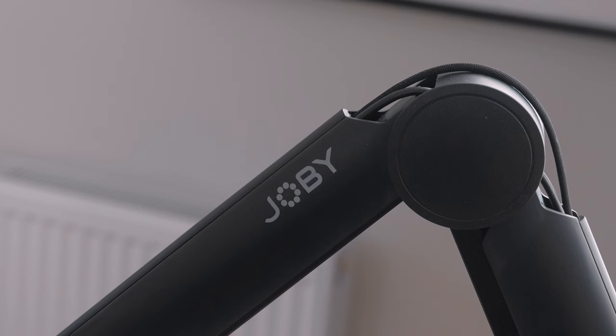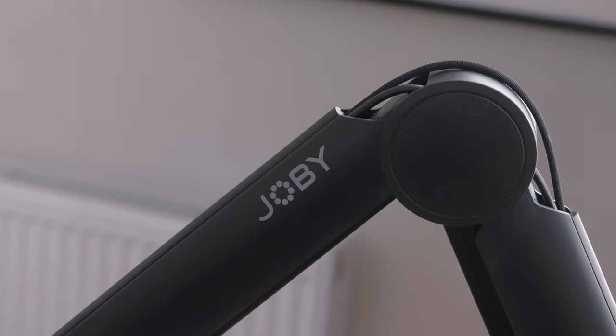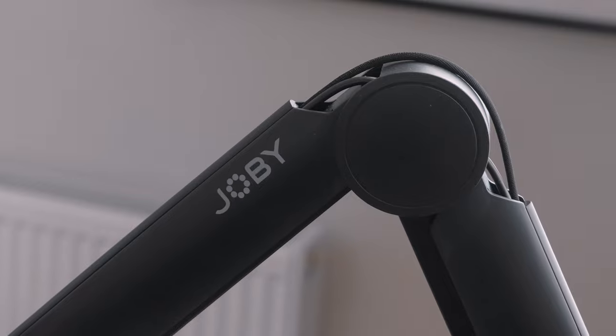Now, I'm a little bit undecided whether I like the boom arm. It's nice because it keeps everything nice and tidy. I've got my 3.5mm jack cable, which goes straight into my camera over there. That's by Ugreen. And the power cable, which I've just got plugged into my laptop here.